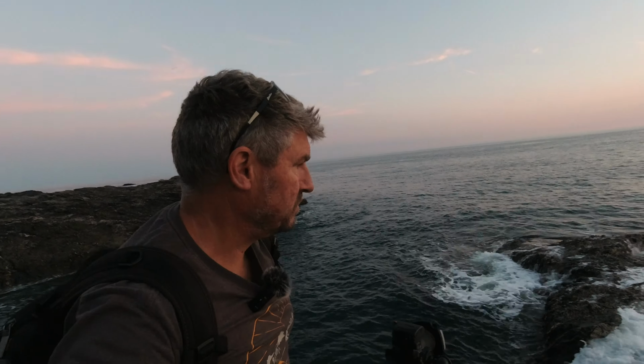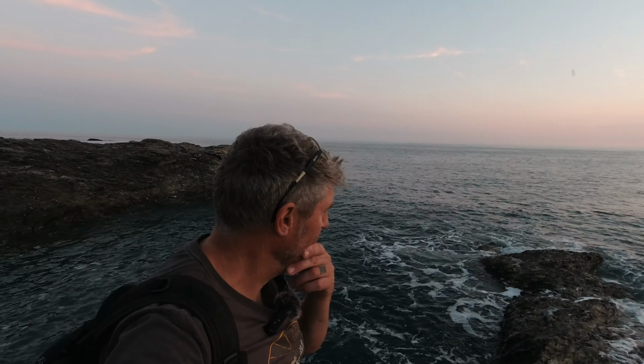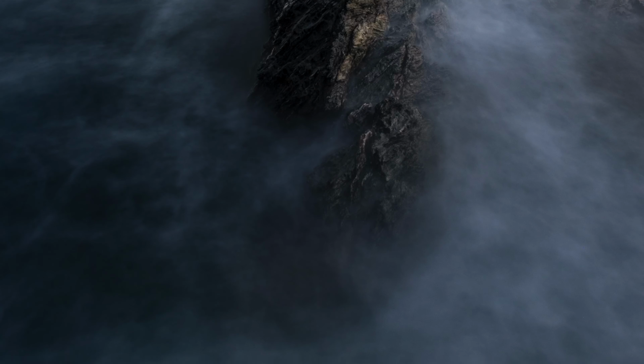Quickly come around the corner, and there's this big rock out on its own. Now, admittedly, the sun was going down over there, but I've got a bit of colour in the sky, a bit of colour on the horizon, and this rock's all on its own, and it's getting battered from both sides. So I'm going to frame that up in portrait mode, and I think there might be something there.